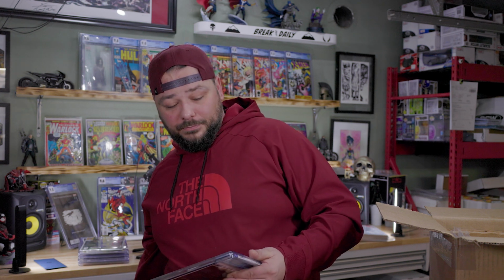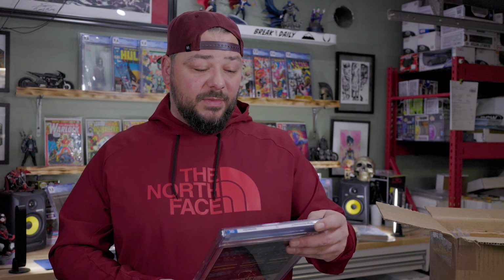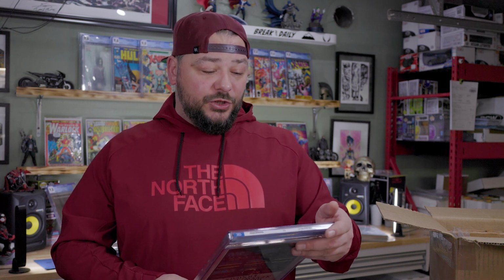Next one, another popular book. This book's been popular for quite a while. This one I was definitely hoping for a higher grade, simply because of the price I paid for this book. But it is what it is. You guys know this book very well. Marvel Super Heroes Secret Wars #1. This is a newsstand. Mike Zeck cover, Mike Zeck and John Beatty art, Jim Shooter story.